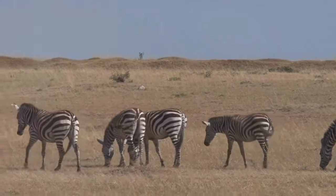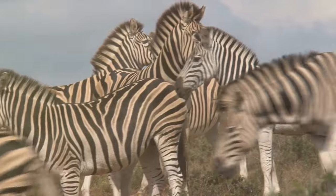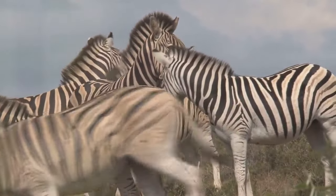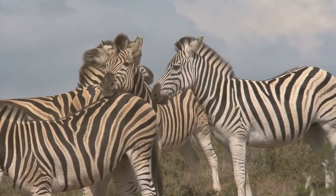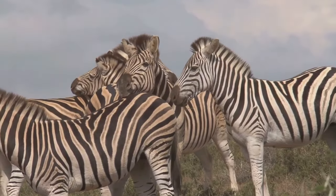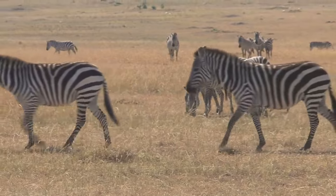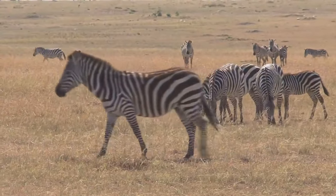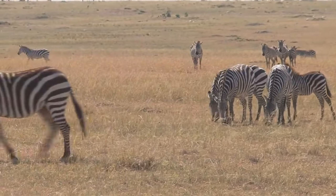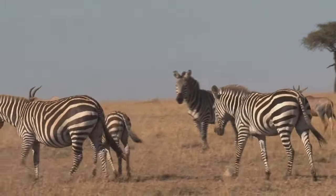Let's set the stage first. On one side, we have horses, elegant and graceful creatures, known for their strength and endurance. They've been our companions for centuries, helping us in transportation, agriculture, and even warfare. On the other side, we have zebras, the wild and untamed, with their distinctive black and white stripes that make them one of the most recognizable animals on the planet.